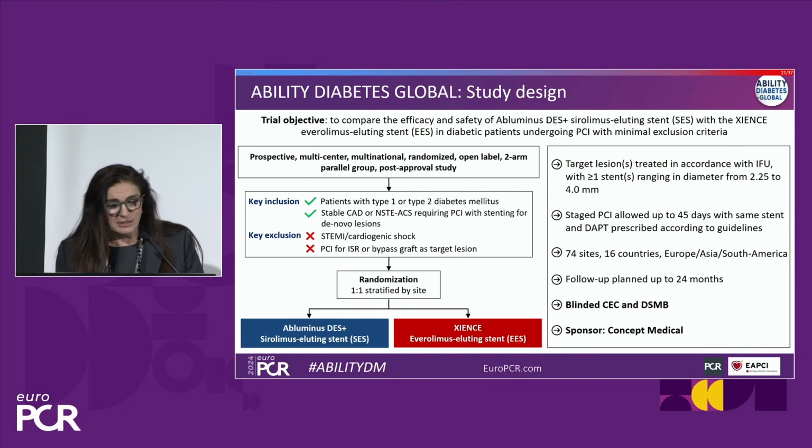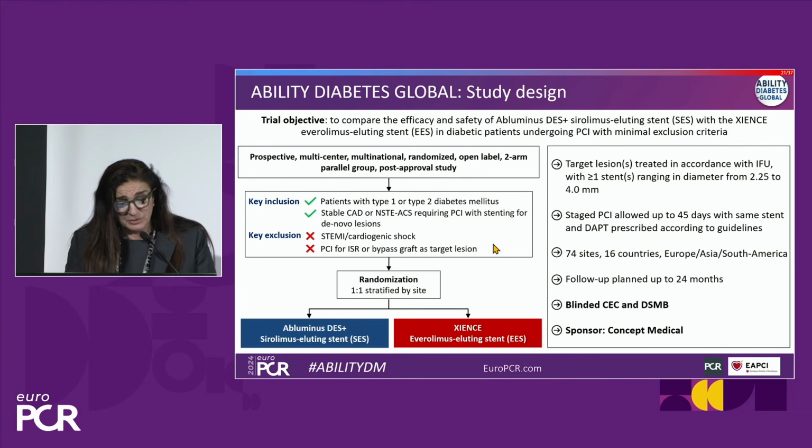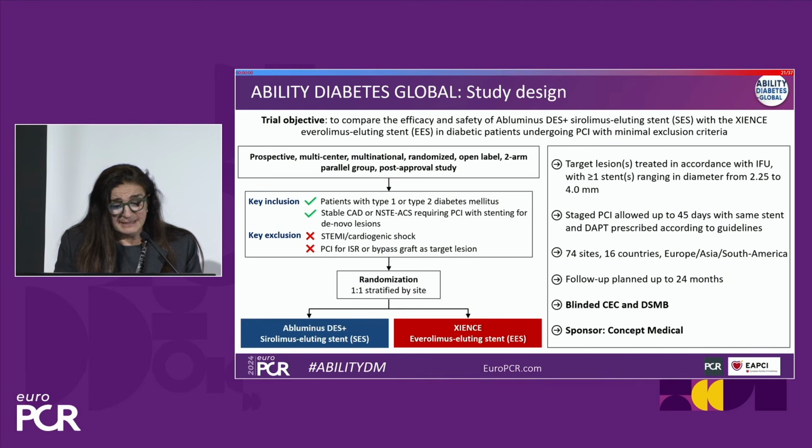We designed this study to show not only that it would do as well as the best-in-class Xience stent in over 3,000 patients, all-inclusive diabetic patients, 1 to 2 vessel disease, stable or unstable patients. We excluded STEMI and PCI for ISR or any grafted lesion, and basically had 74 sites, 16 countries.